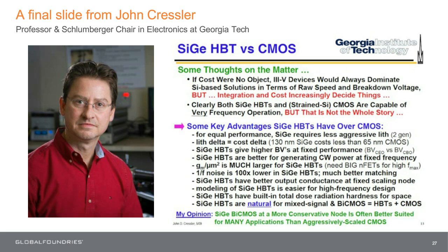He talks about breakdown voltages, which I think I covered as I went through. He talks about the fact that those breakdown voltages allow you to generate more power at a fixed frequency, which I think I've covered in some detail. He's talking about the GM per micron squared. It's much larger for silicon HBTs. You need big NFETs to match silicon germanium's capabilities there. The 1/F, as I've mentioned a few times, is 100 times lower.